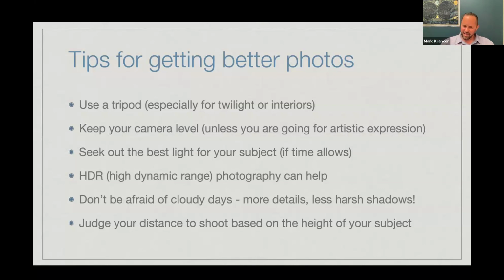So, don't be afraid of cloudy days: more details, less harsh shadows. And judge your distance to shoot based on the height of your subject. When I was working with Dr. Wayne Wood on photographing historic properties around Jacksonville for his book a couple years ago, he basically used a rule of thumb where you want to get twice as far from your subject as the height of your building. Now, especially if you're in a historic main street downtown, that's not always easy. There can be some tight streets there. But try your best with that.